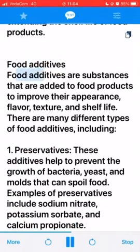Food additives. Food additives are substances that are added to food products to improve their appearance, flavor, texture, and shelf life.